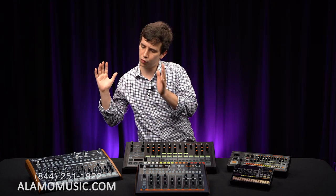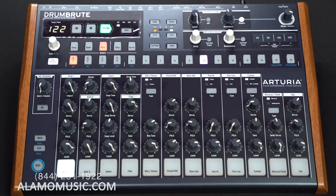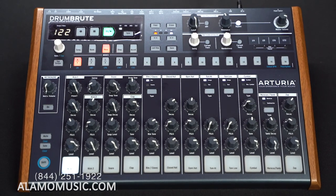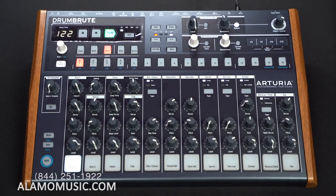So number three is the Drumbrute, the Arturia Drumbrute. As I put this list together, I'm scratching my head because the Arturia Drumbrute is more expensive than its little brother, the Drumbrute Impact. And so the question is, why would you ever get the original Drumbrute over the Drumbrute Impact? But there are a few things that work in its favor.